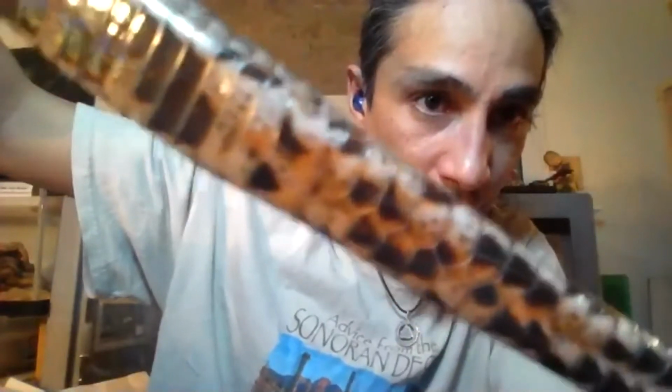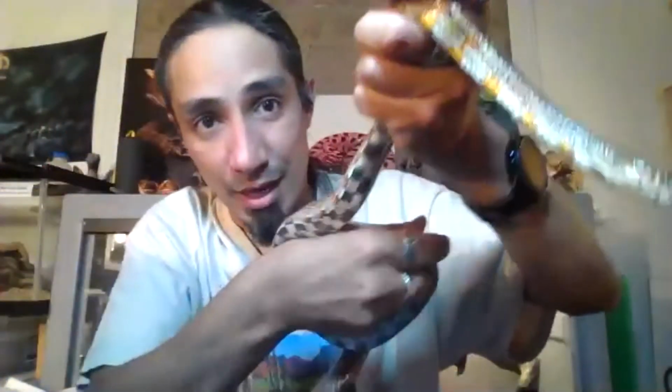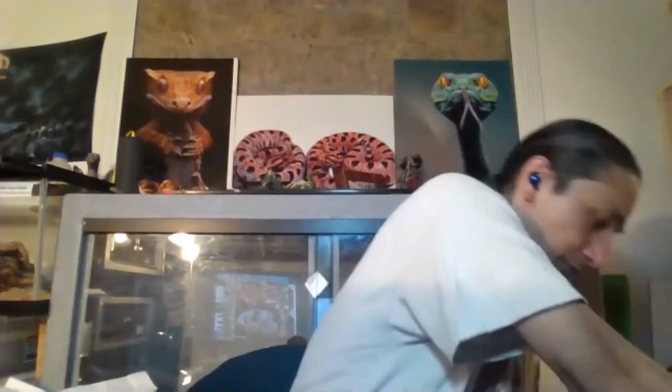Perfect. Sort of. Double row, double row, double row, and then the cloaca, and then single row, single row, single row, single row. Okay, so this is a useful tool if you find sheds in your yard. So again, that's a corn snake, and let me move on to some of these other snakes.